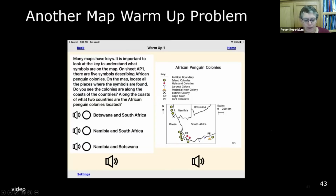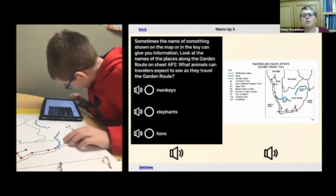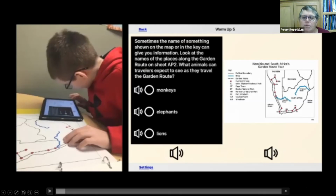Okay. We have another map warm-up problem, which I knew we probably wouldn't get to, but I put it in here just in case. So we're going to skip this one. The student, we're not going to skip this right one. I apologize. This is the one I wanted to show. So this is another student in the African Penguin unit about maps. This student has already done the getting started questions, and now he's about halfway through the warm-up question. There's a multiple choice question, and he's got three choices. So we see him working with the iPads. Let me start that over again. I apologize. It was the wrong one I wanted to skip.